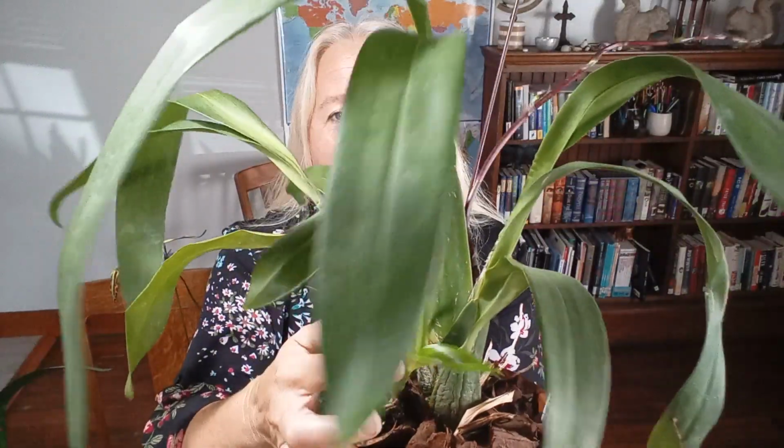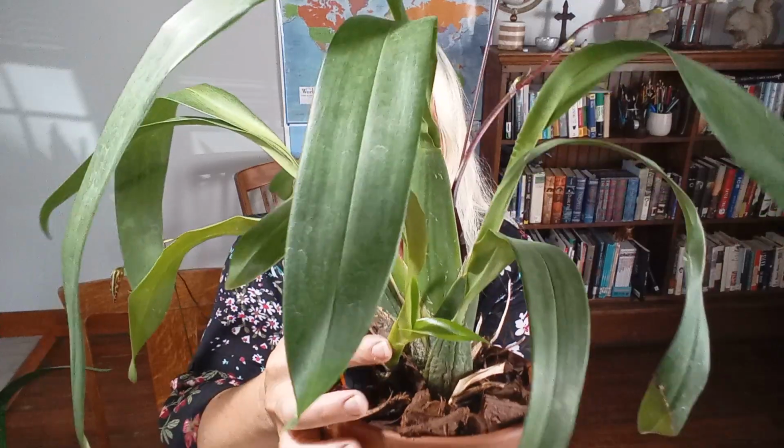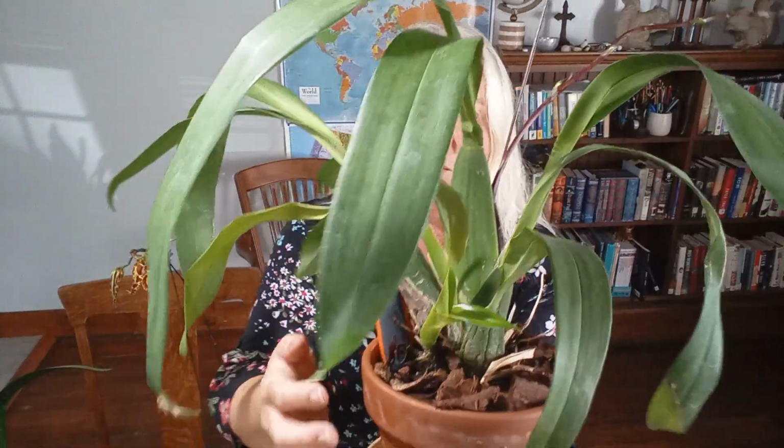I have lots of yellows. You've seen all my yellows. In fact, you're going to see one here in a minute. I have so many of the yellow. In fact, that's probably the only other type that I have, are the yellow ones. But I want to show you, not only is it spiking, it has a new growth coming. So I'm very pleased. Nice, healthy growth.